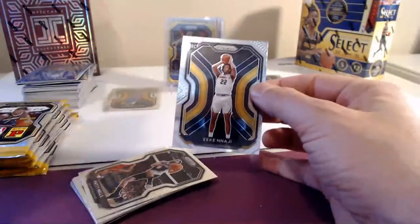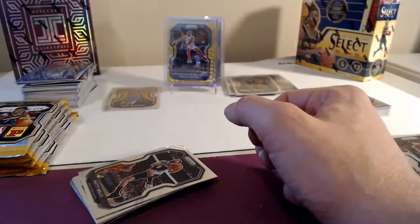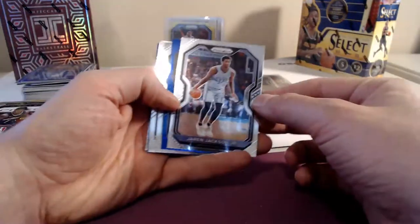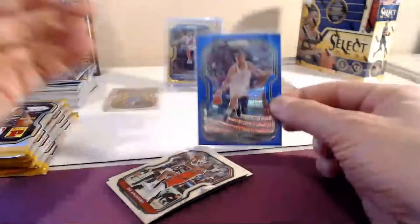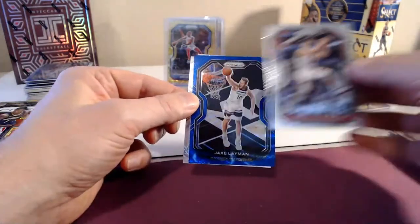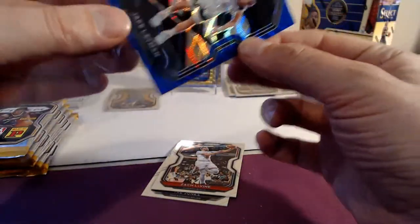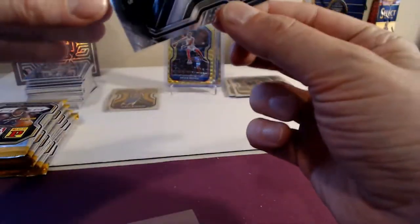Oubre, Najee for Denver. Patty Mills, Simmons, Jaren Jackson, blue Cummins, Brook Lopez to go with your DiVincenzo. Have we even seen Giannis yet? We're like five boxes in and no, not even a base Giannis. Anunoby, Durant, Tomas, Jake Lehman, Timberwolves. Zach LaVine and a Trey Jones. That ends box five. Here comes box six.